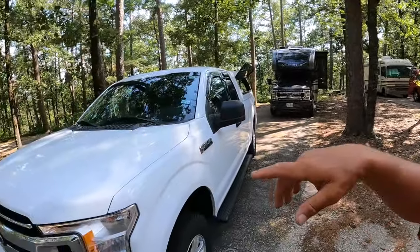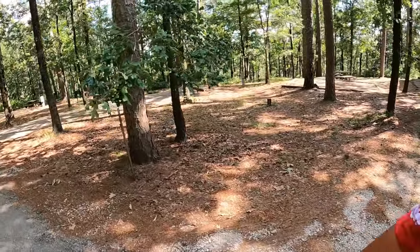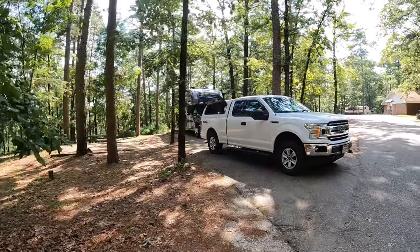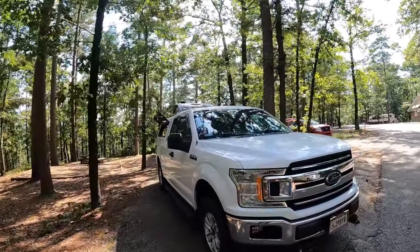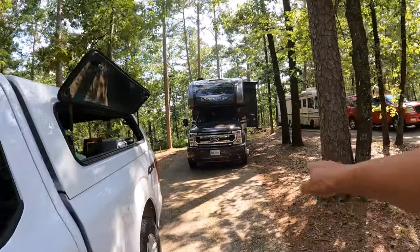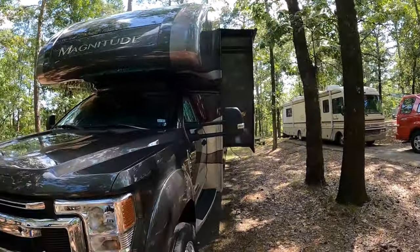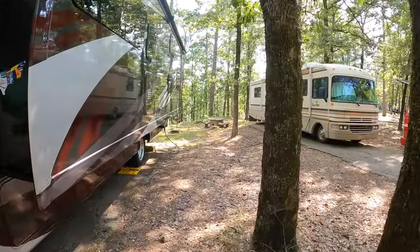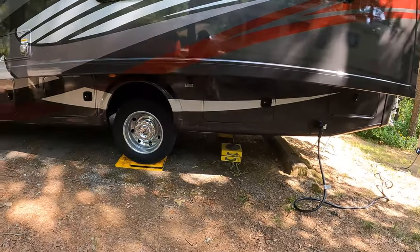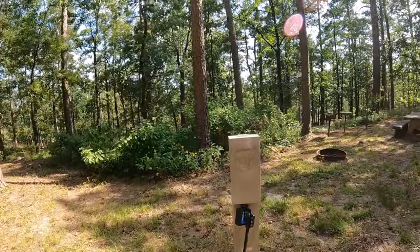We're in site number 27. They put the markers kind of in a weird place. So right there, we're number 27. This is a deep site. Not too difficult to get into. You just gotta be mindful of the trees. Pretty good this way, side to side, but front to rear, we got some elevation going. We had to put her up on some blocks and get the back end up high enough to give us level. We are 30 and 50.